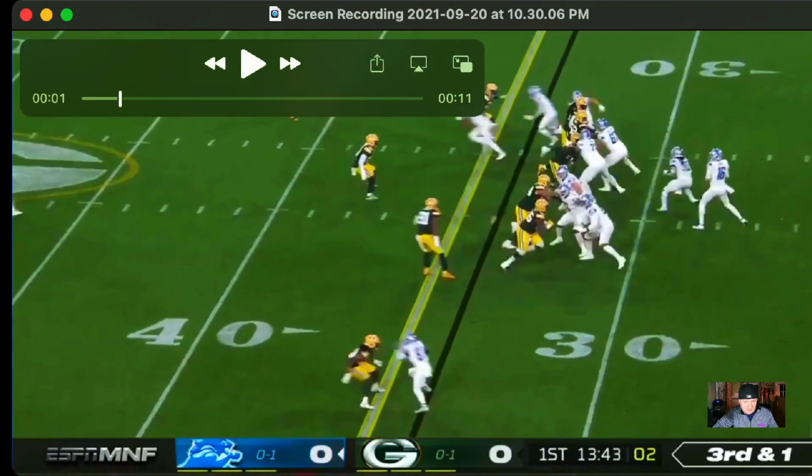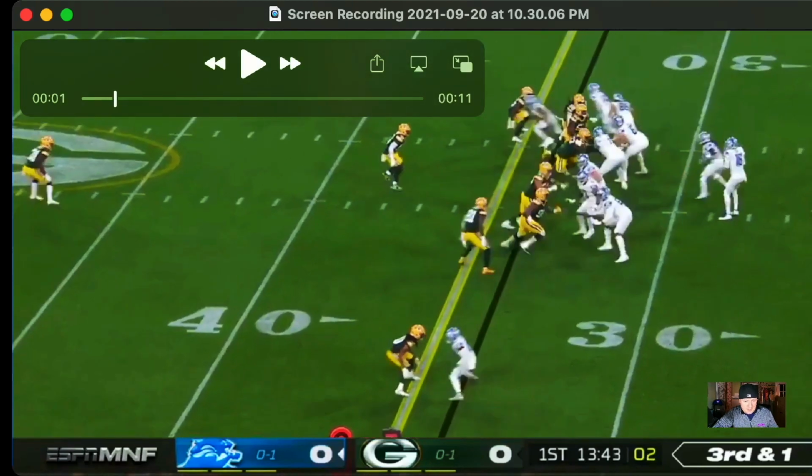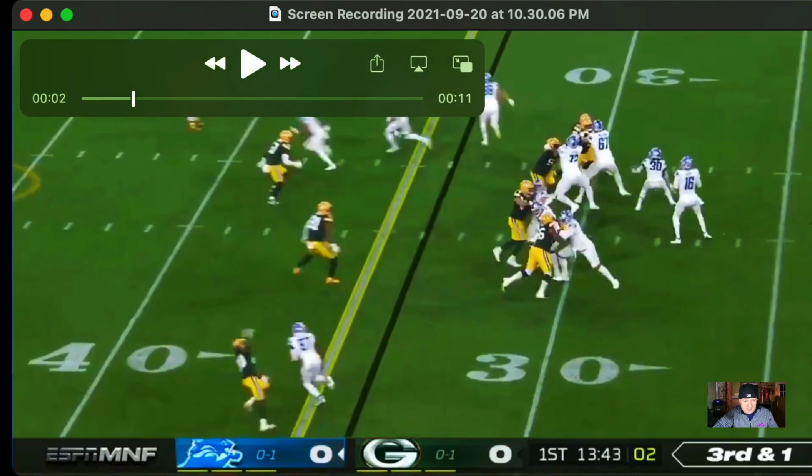Crosses the DB's face, foot fire, and works inside right there. Bam. The plant step to the outside. Uses it to push off. Look at the DB there, just flying back. He's on skates right now. Dude's getting fertilized. He's going to grow some dandelions in that spot.